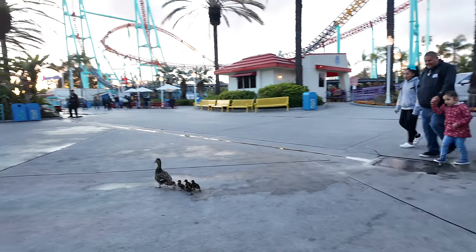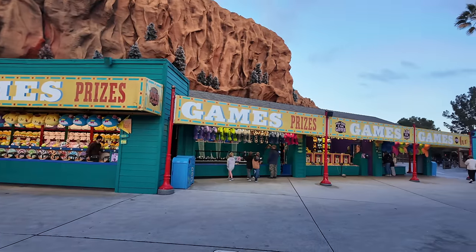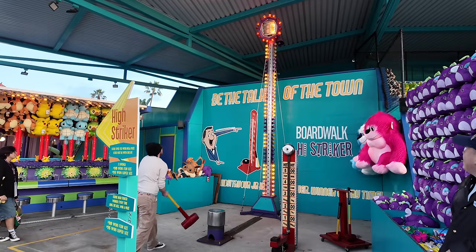Let's go. So we've been walking around and I realized that Knott's has these carnival games. I thought it would be fun to play. So we're gonna go check one out and see who wins between the two of us. Let's do it.